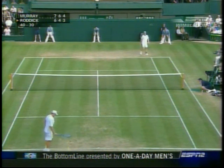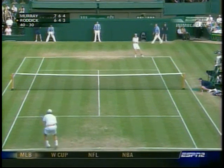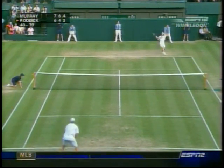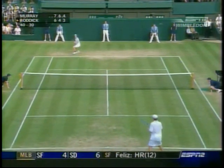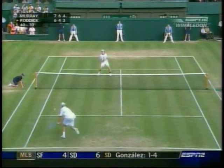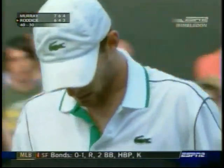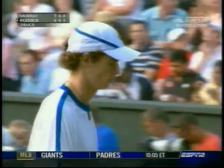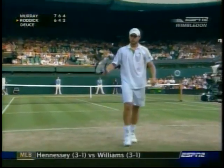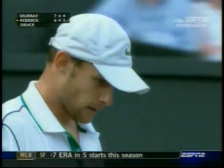Here's a second serve. 41%. That is out. Heads up, everyone. 2 sets, 3-4. Deuce.